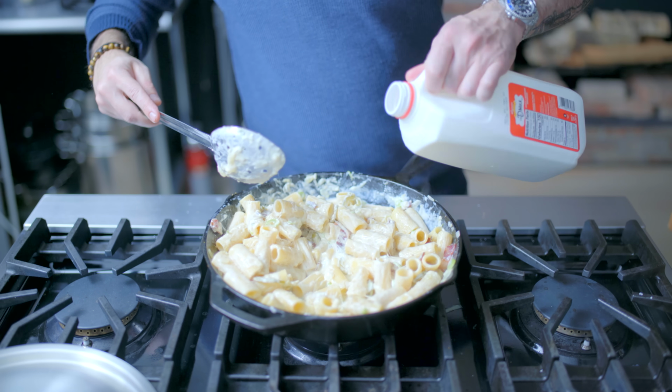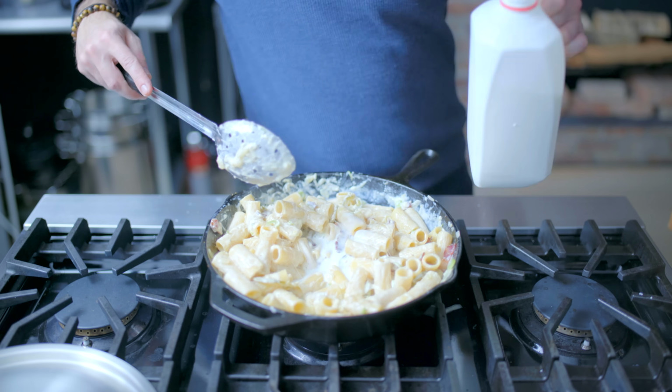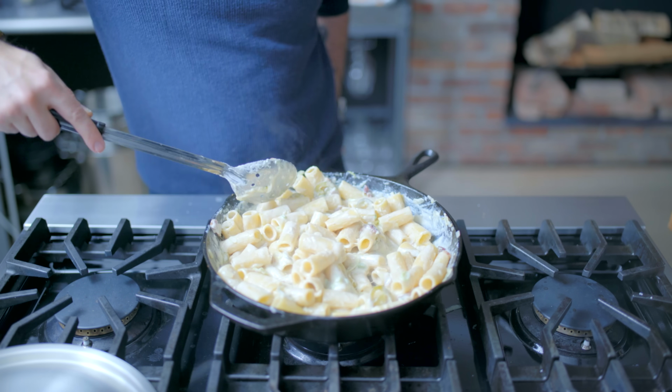Mix everybody up, let those flavors get to know each other, taste for seasoning, and if the sauce seems to be a little thick, don't be afraid to add a little bit more milk.